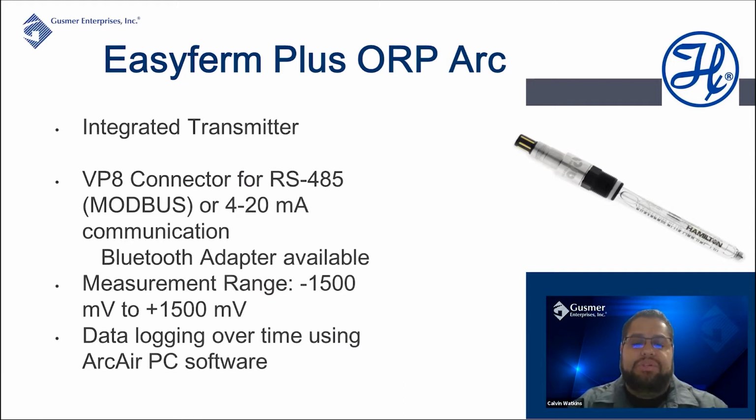What's great about the Bluetooth and the Arc Air software is you can log data over time. So if you want to do a study of how ORP looks in your process over time, you can do a study up to 3 months. You can log data, so it's a great feature.